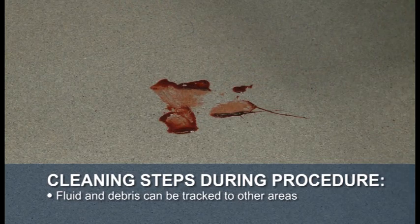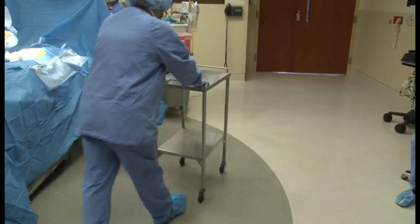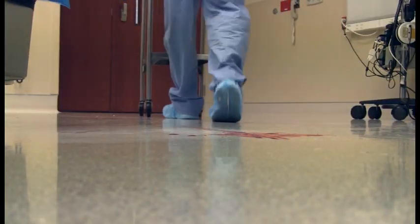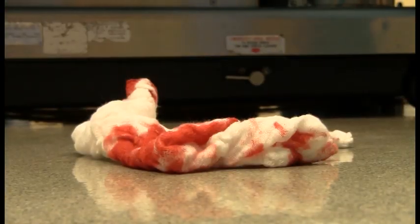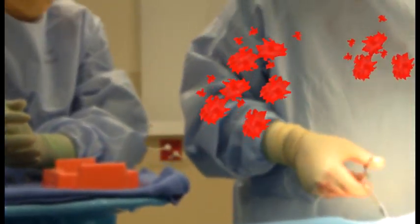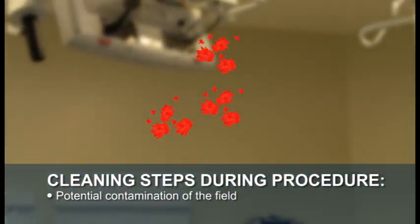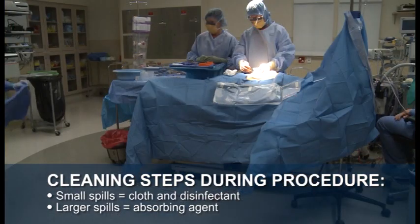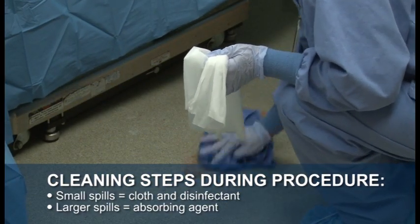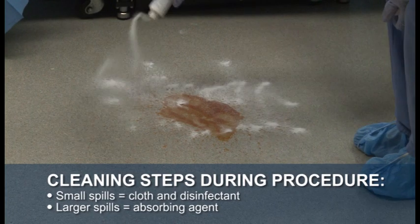Fluids and debris left on the floor may be tracked to other areas either by human or equipment. Fluids and debris left on the floor may also dry and flake, leading to cross-contamination. Movement within the room may cause these particles to become aerosolized and contaminate the field, as well as pose a hazard to personnel. Small spills should be cleaned up using a soft, absorbent, low-lint cloth and facility-approved EPA-registered disinfectant. Larger spills may require the use of a special absorbing agent.